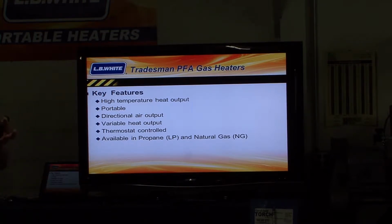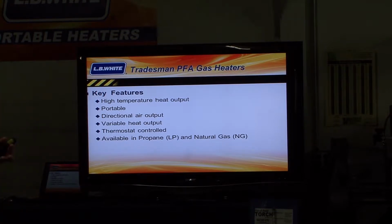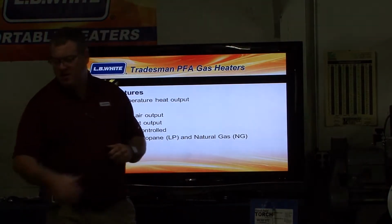We produce a very, very hot amount of heat when we force air, portable forced air heaters. We force air over that combustion and bring heat out at the end of the cylinder and put that heat into the environment. It's very high temperature. They're very portable for that reason. You can pick them up, carry them anywhere.